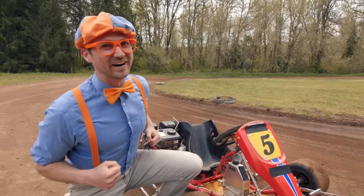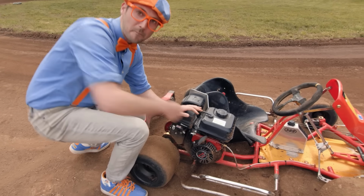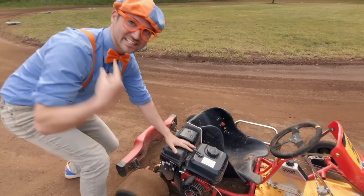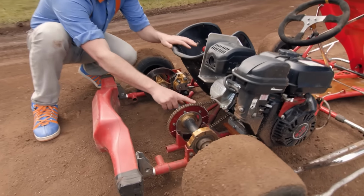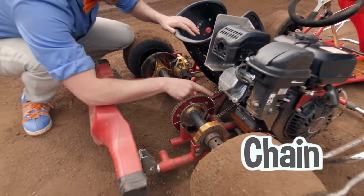Oh, hey, look. This is the engine of the go-kart. Whoa, there's so many parts. One way to turn it on is this. You pull it up, and then it gets the motor turning, and it turns it on. Provides the power so you can go fast. Whoa, back here, look at this. This is a chain. And this is how the engine provides all the power to the rear wheels and tires.